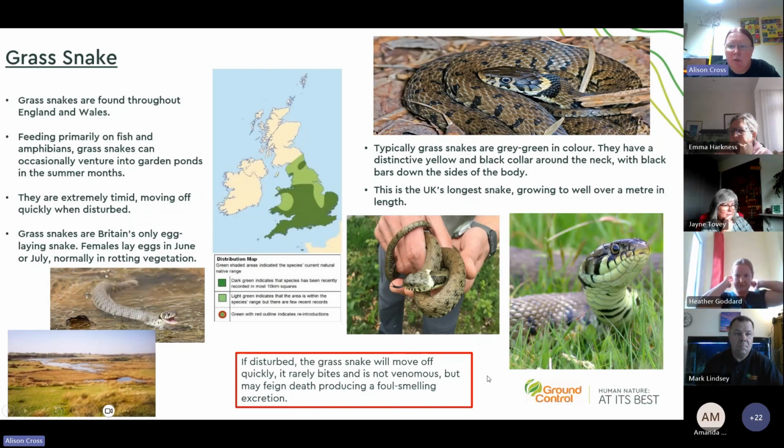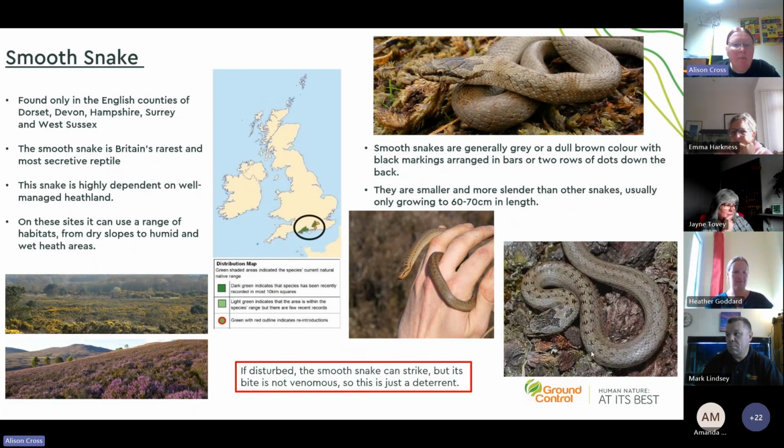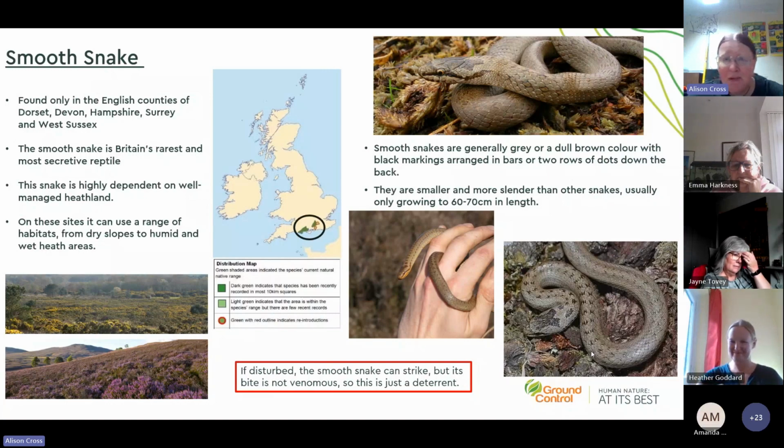Smooth snake is the next species on the list. This is one of our rarest snakes. You do need a special license to be able to deal with smooth snakes. They're found in very isolated pockets on the south coast. I have never seen one, although I want to go and find one. There's clues in the name with smooth snakes. They are very slender and very smooth and they can be quite uniform in colour at times. They have a very specific habitat which they like to live in.